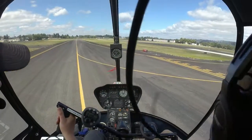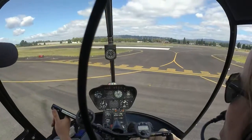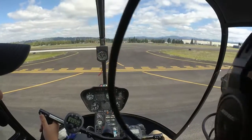Yeah. This is 4516 Charlie, Troutdale Tower. Traffic is at Robinson Helicopter, just north of the tower.